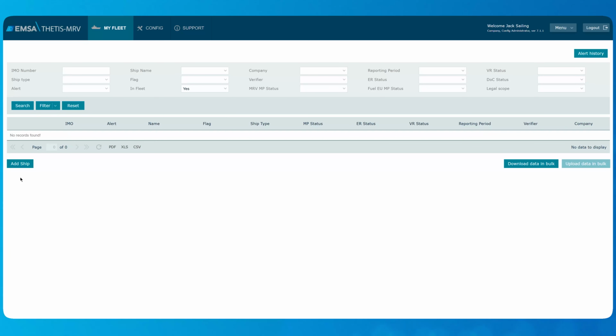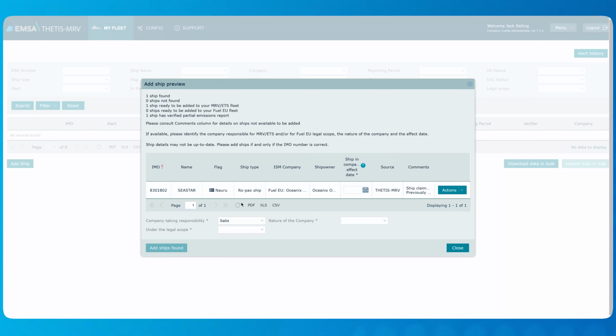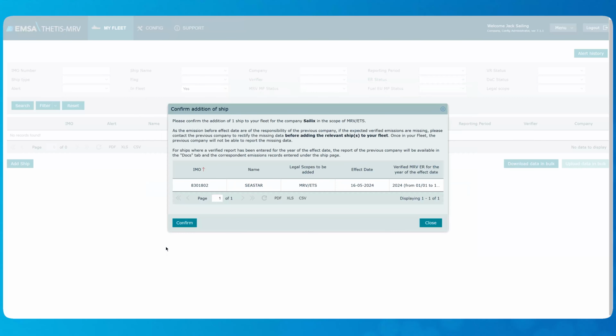We start by adding ship in our company's fleet by clicking the button Add Ship and searching by its IMO number. Following the example scenario, we specify the ship and company effect date as of 16th of May 2024. Select the company taking responsibility of the ship, nature of the company, and the legal scope. The system displays the informative message on the availability of verified partial emission report for this ship. We click Confirm to add the ship into our company's fleet.